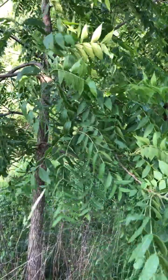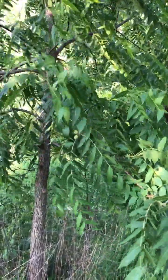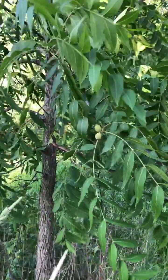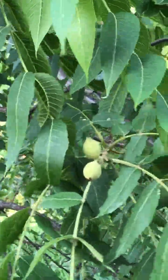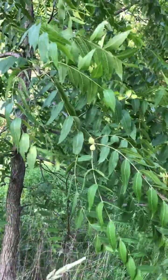It looks like this has a couple little nuts growing up. There you are. Those will be for the squirrels.